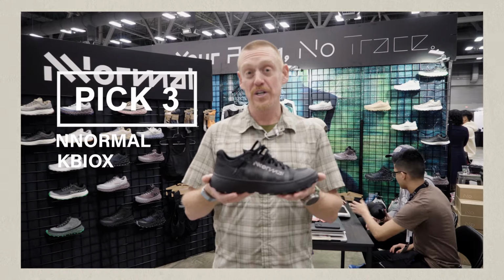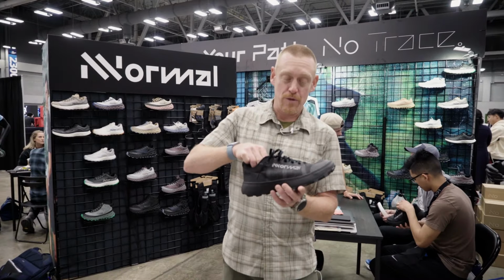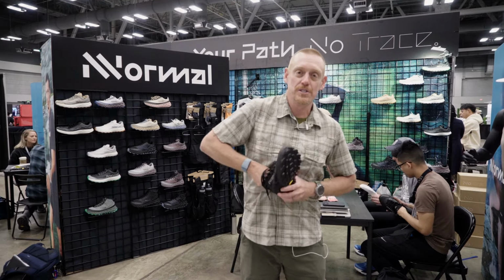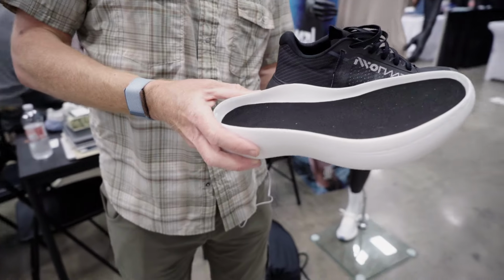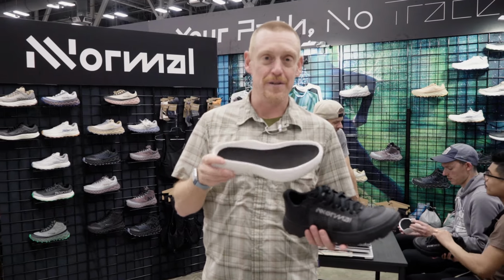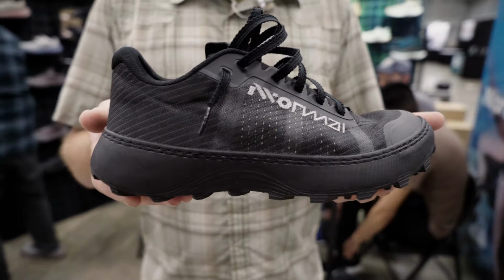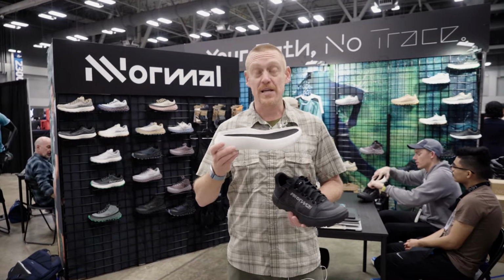This is the Nnormal Kboix, coming out in late 2024, maybe 2025. The really unique thing about this shoe is it comes with 3 different midsoles of 3 different compounds to give you 3 different running experiences. Pops out, you slide a different one in, and you have an entirely different ride. Reading the writing on the wall, maybe down the road, these would be replaceable. This would be the component of the shoe that breaks down, relatively speaking, the most quickly.